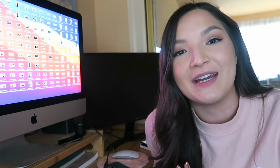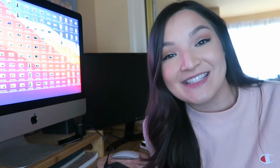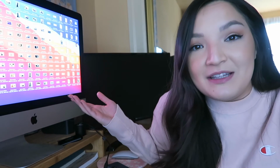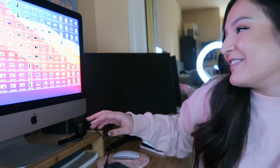Last thing on my to-do list today is to get my finances in order. This is what I've been putting off, if I'm being honest, because it's not necessarily the most fun thing to do, but it is important. And as you can see, I could probably clean up my desktop too. I have a lot of things saved on my desktop.